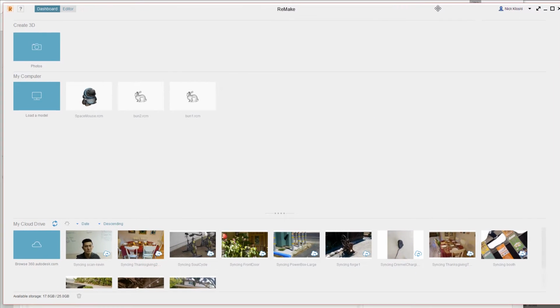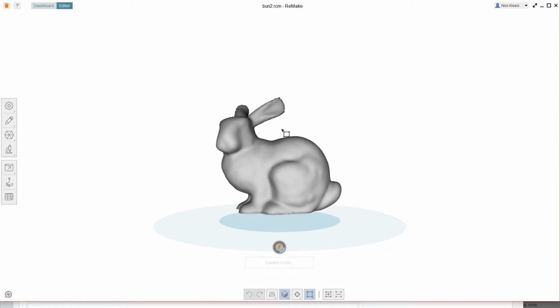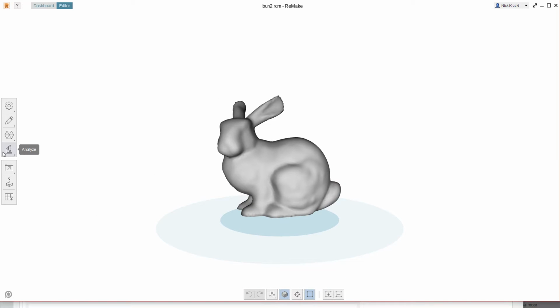There we go. So this is Remake. I loaded a bunny into Remake. You can kind of see here we have one bunny. Underneath this Analyze, detect issues, measure distance. A lot of this tool uses Meshmixer code. So you can get little reports on it and things like that, but Meshmixer has more features.